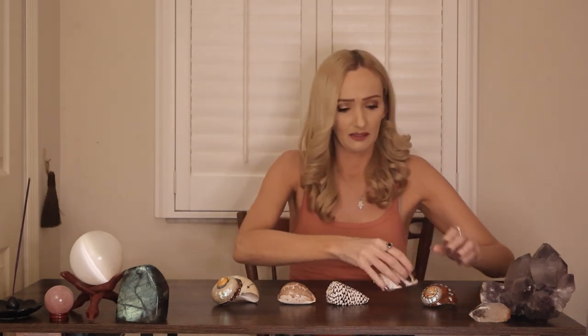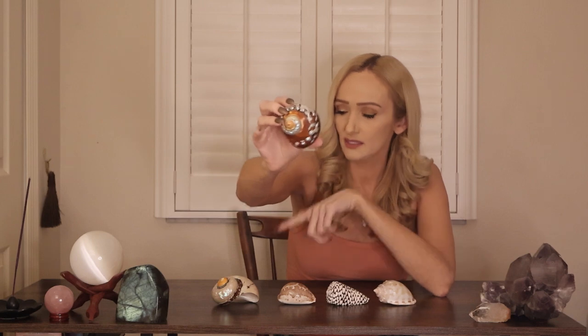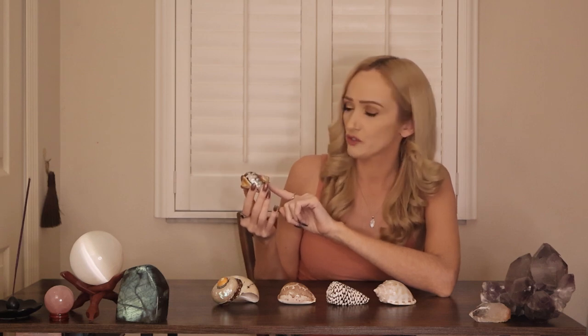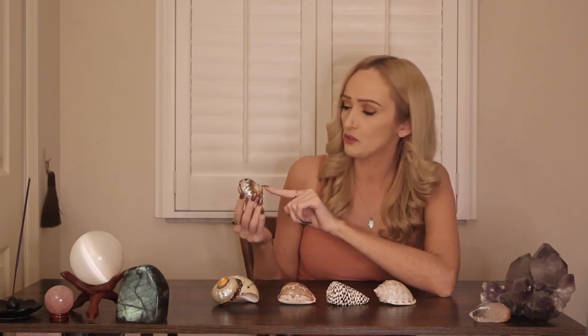And last but not least, we have another really cool snail shell. This is pile 5. Now this one doesn't have as much of the opalescence on it, but the parts where it does have it, like right here, I'm just not sure this lighting will do it justice, because it's got beautiful blues, pinks, and purples that shine through. Really gorgeous. So that's pile 5.